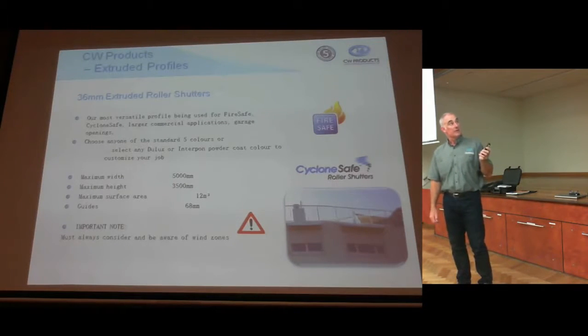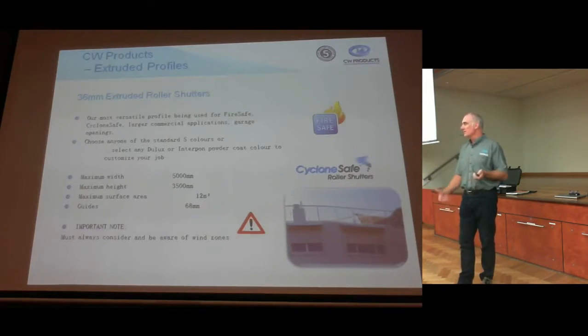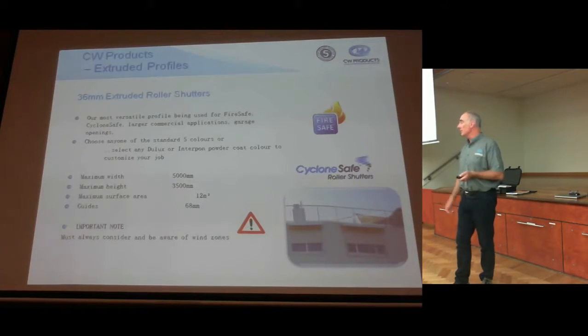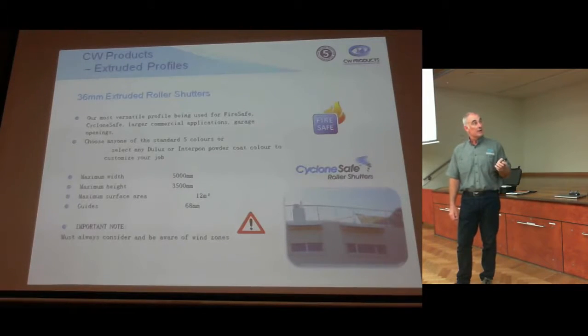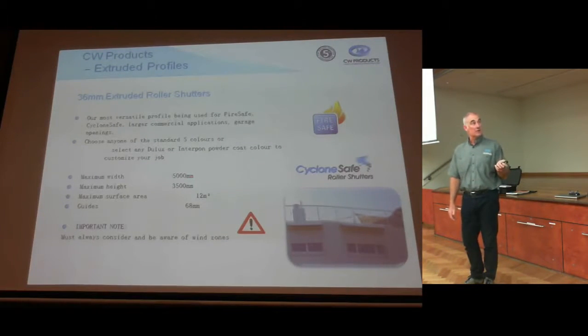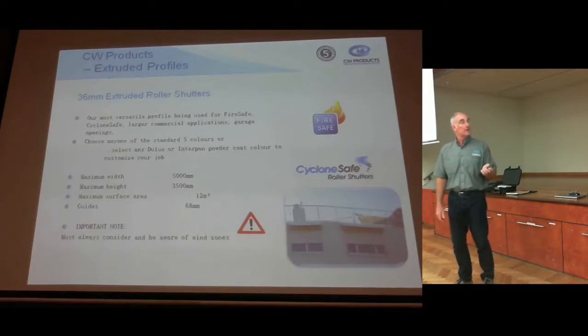As I said, the Firesafe, Cyclone Safe job, this profile will go out 5 metres wide. So we start to talk some fairly serious commercial sized windows or openings. It can be used for doors and garages, etc. As I said, it is our Cyclone Safe product. All our cyclone product has been certified by James Cook University and passed all the relevant tests up to Category 5 Cyclone. So if any of you are doing any work in the Pilbara and would like some Category 5 rated cyclone shutters, we can do it for you.